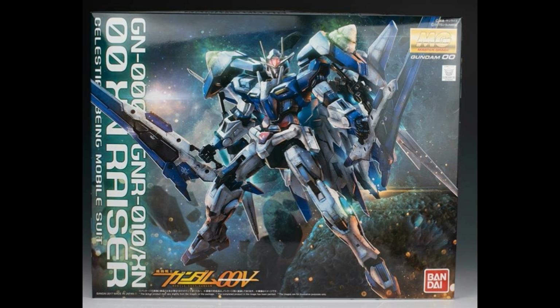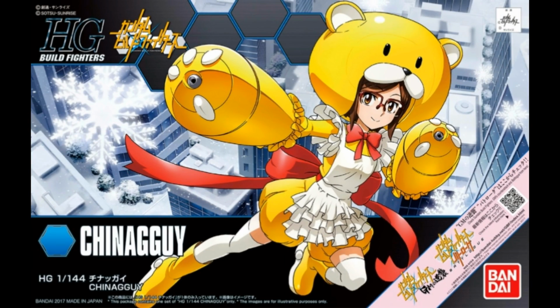Now for those who still aren't aware, the XN Riser is a P-Bandai exclusive in most parts of the world, but a standard retail release in the United States. So because of this, they've ditched the usual monochrome photoshopery for a full-on illustration of the XN Riser in action. It's still not as polished as the normal MG box art, but it's a huge leap ahead of what we've gotten before. The XN Riser will also be joined very soon by the HGBF Chinagguy.